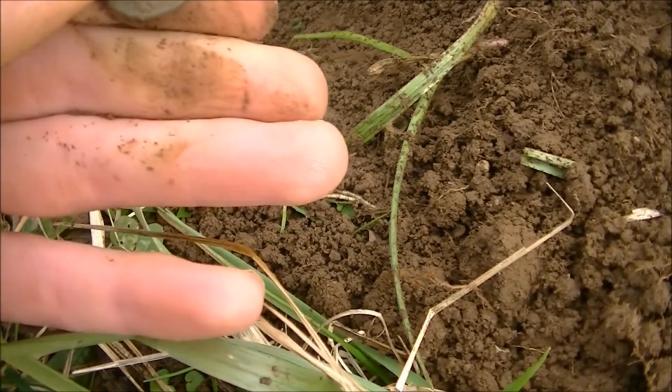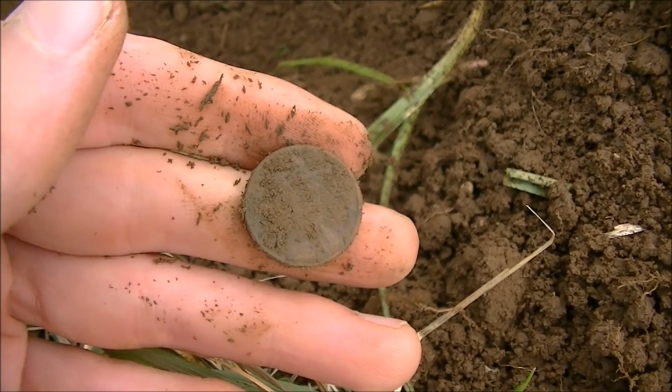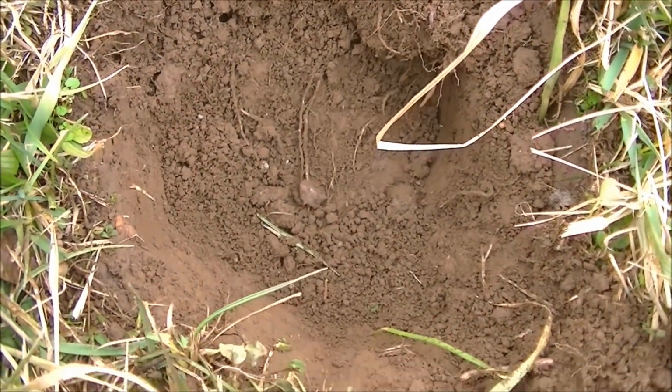Yeah, I can't even tell. This one's really crusty. Let me clean it up. I'll see if I can get it to show for us. It's only a 1972. Don't ask me how it got all the way down there.